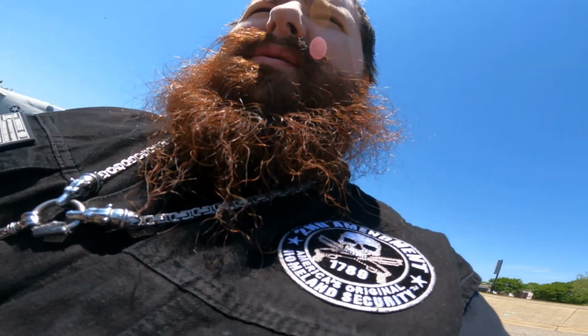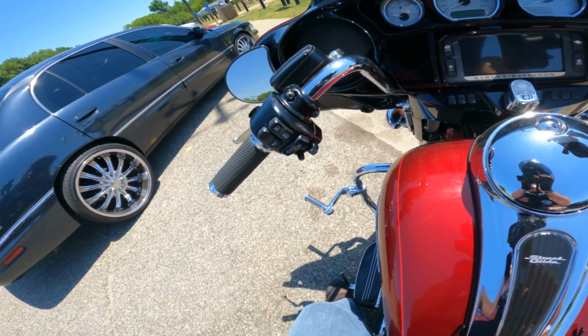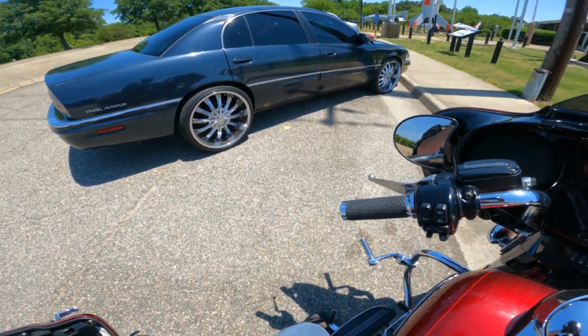But yeah, just a nice little ride today, just to kind of test this out and see if I can even do a VOD fairly decently. So all the vents are shut on the helmet. Got the dead cat, the muff, on for the wind. We got the microphone muff on.